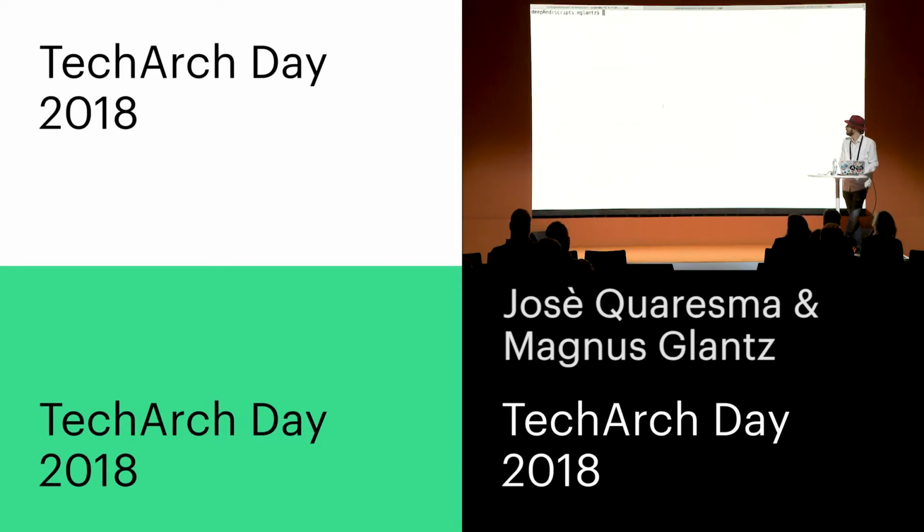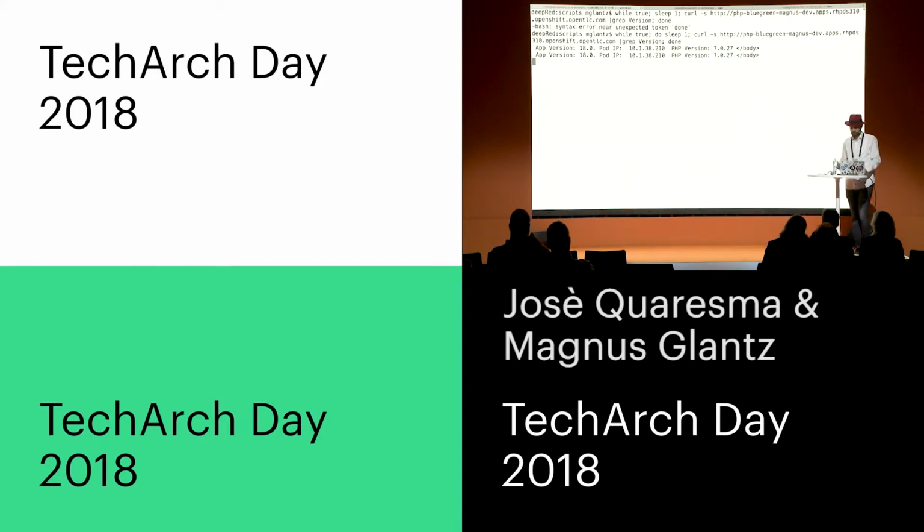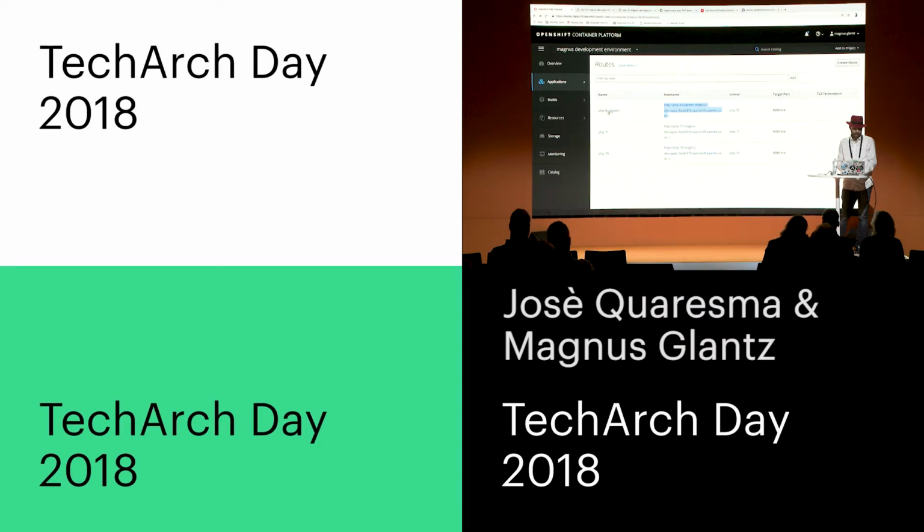Can you guys see this? And do some clever, well, sleep for a second, do a curl to this URL, grep this stuff out. Okay, here we go. All right, so I'm just calling the endpoint and we're getting some response back. Fine. Okay, so currently it's pointing at the 7.0 version of this.